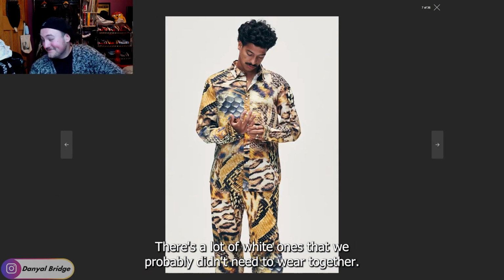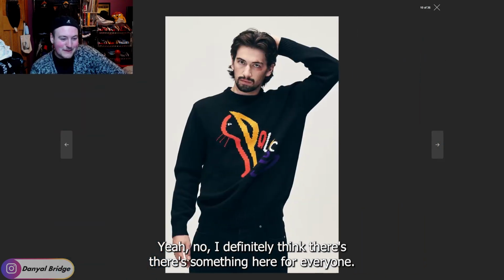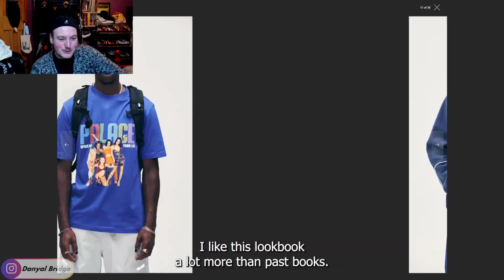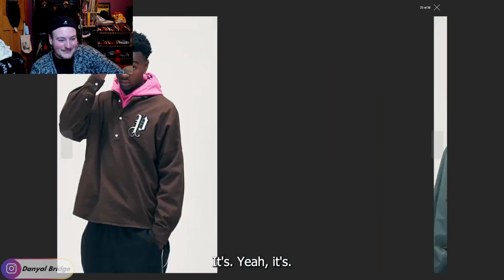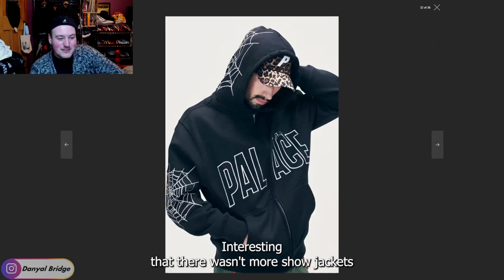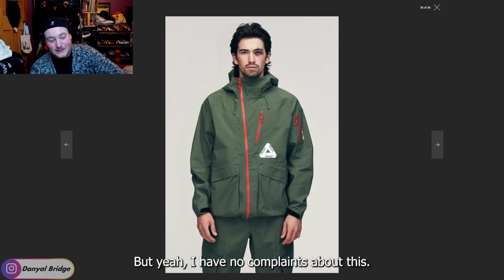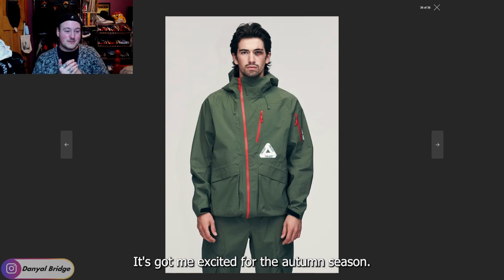But yeah, there's a lot of cool pieces here. There's a lot of wild ones that we probably didn't need to wear together. I definitely think there's something here for everyone. I like this lookbook a lot more than past lookbooks. I'm keen on it. Interesting that there weren't more shell jackets than a normal Palace season, at least in the lookbook. But I have no complaints about this. It's fun. It's got me excited for the autumn season.